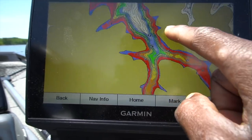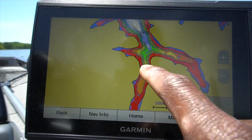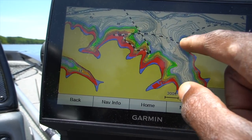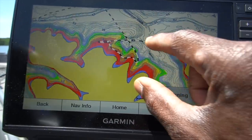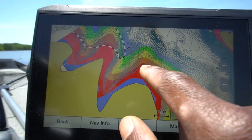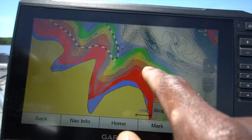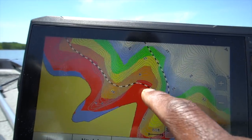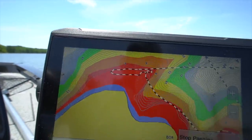Look at that. See how long that creek is? There's a 1,000% guarantee that there were fish spawned in this pocket right here. And they're going to stop right here. They're going to stop on this right here. Something like that. So your job, when you're fishing throughout the day, is to figure out which one of these points they're going to stop on.